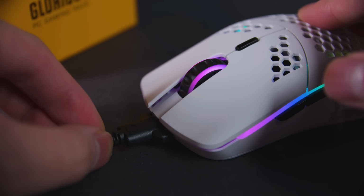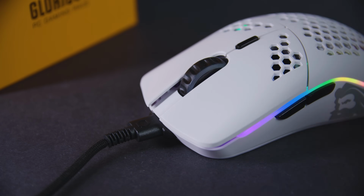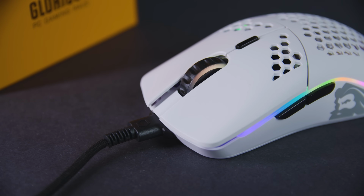In my experience, and take this with a grain of salt since of course usage habits vary from person to person, for me, I spend on average about 12 to 13 hours at the computer, split between work, school, YouTube content creation, and games. You gotta have games, right? And the mouse easily lasted me the week before it started to blink red. When that happens, connect the USB-C cable to charge the mouse. And as you charge, you'll see different colors that correspond to different charge levels.